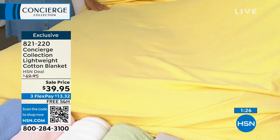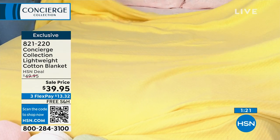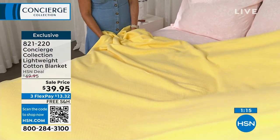One lady commented on this one, and it sounded like something I would say. She said, my last cotton blanket I had for 10 years. I mean, if you invest in a great quality piece like this, you have it for years and years. And think how much you use it.